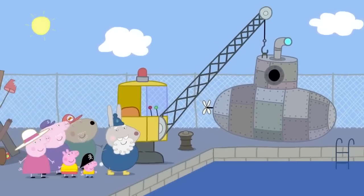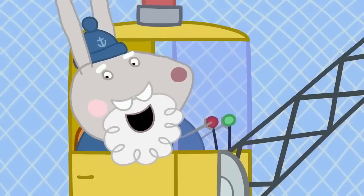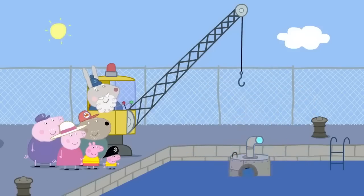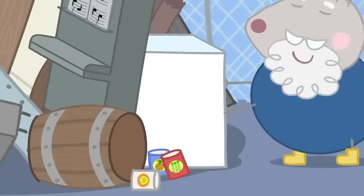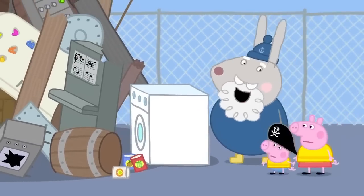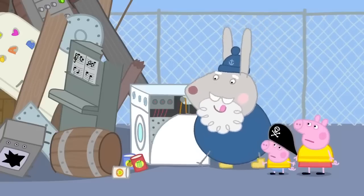Grampy Rabbit has made a submarine out of rubbish. Does it actually work? Watch this. It fills up with water, so it's very good at going down, but not so good at coming back up. Now this is what I've been looking for. It's a washing machine. It's the fix for Grandpa Pig's boat, is what it is.